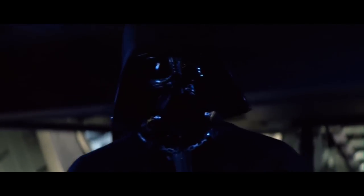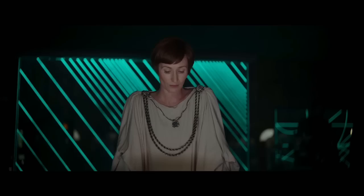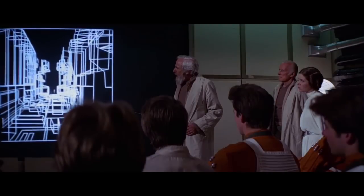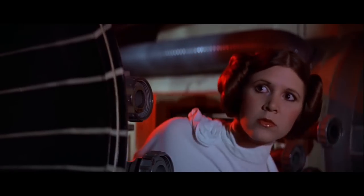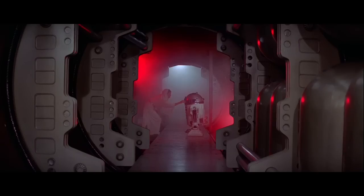Let's get on to some returning characters. Now, Darth Vader will go over in more detail in a bit, so let's start with Mon Mothma. Now, she's actually played by the same actor who portrayed her in a Revenge of the Sith deleted scene. General Dodonna appears, and Princess Leia is digitally recreated at the end of the film, appearing as she does right before the events of A New Hope.